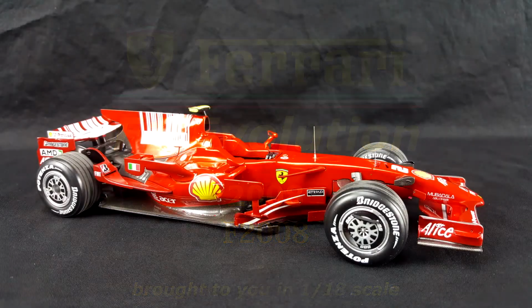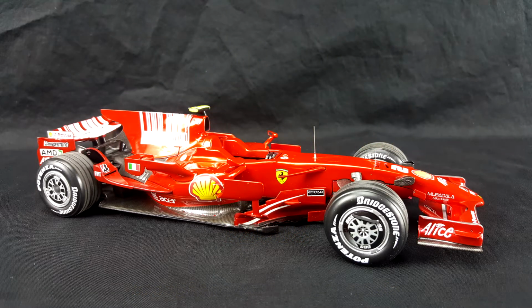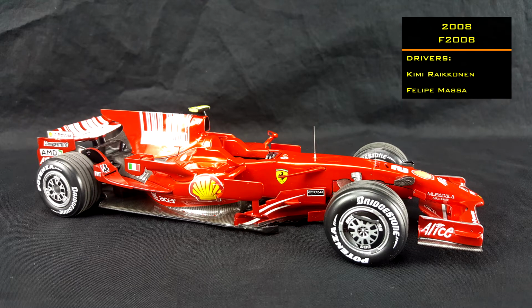Hey guys, welcome back to another Ferrari Formula 1 Evolution video, illustrated with 1/18 scale models. This is the Hot Wheels Elite Ferrari F2008. It was driven by Felipe Massa and reigning world champion Kimi Raikkonen.